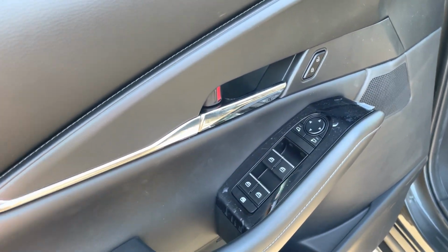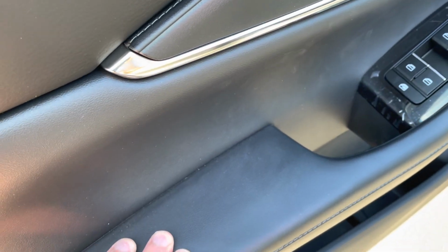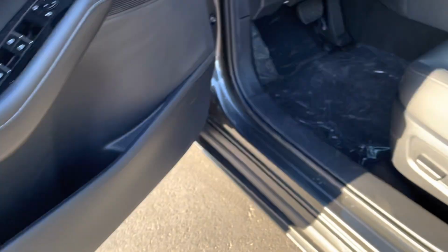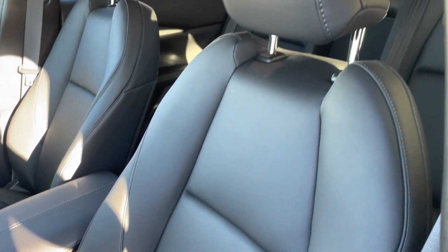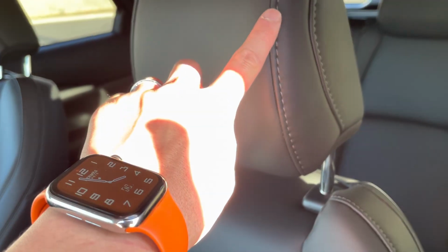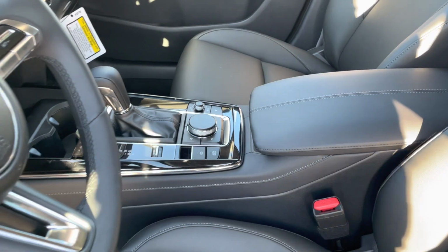So the CX-30s have leather going around here as well as here. You do have full electric seats as well as your lumbar support. And you have these gorgeous black leather seats with the white contrast stitching that runs all right here as well as down here, and in the center armrest as well as that trim right there.